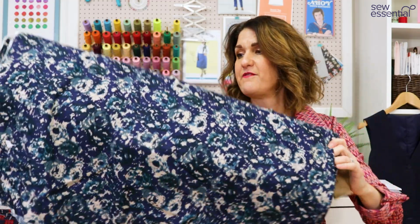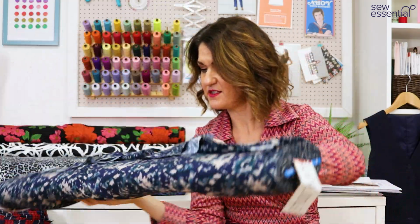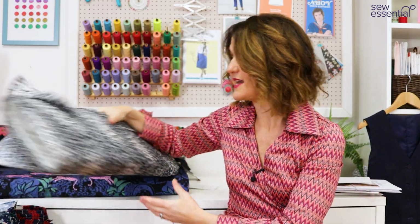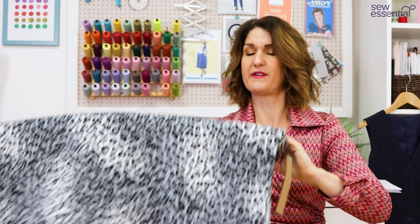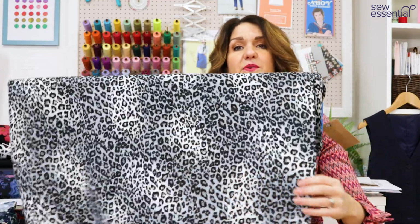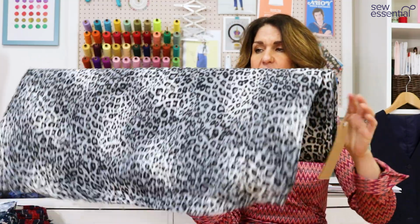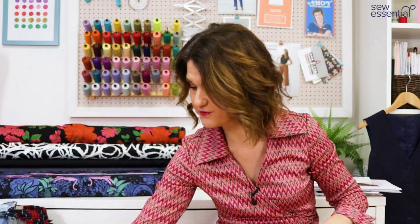And then another alternative that I thought could work well is this very on-trend grey leopard print fabric. I just think that's absolutely gorgeous as well. So that is another alternative that I would use to create the DVF dress.